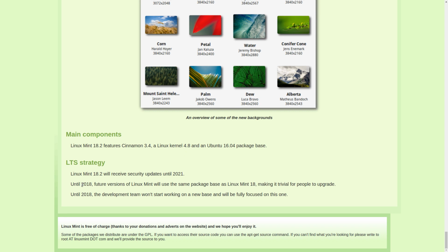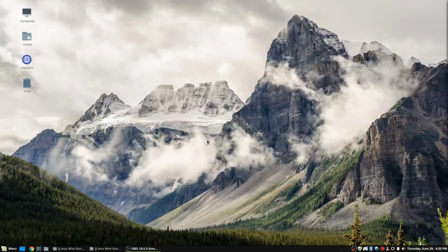Until 2018, future versions of Linux Mint will use the same package base as Linux Mint 18, making it trivial for people to upgrade. And until 2018, the development team won't start working on a new base and will be fully focused on the one we're currently on. So we can expect nothing but great things from that. Now, with all that stuff pushed aside, let's actually look at the desktop in and of itself.